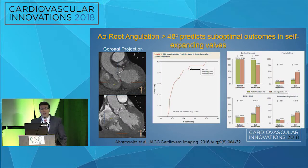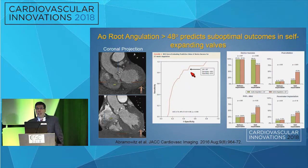Another aspect talking about angle is also looking at the aortic root angulation. We look at the coronal projection here. We have two different patients, one that has a very obtuse angle of angulation, more than 48 here, and this angle is defined by the aortic annulus versus the horizontal plane. The authors here, the group from Cedars-Sinai, have found that an angle greater than 48 has been associated with a greater risk of post-dilation, less device success, more paravalvular leak, and a trend towards more pacemaker implantation on self-expanding valves.